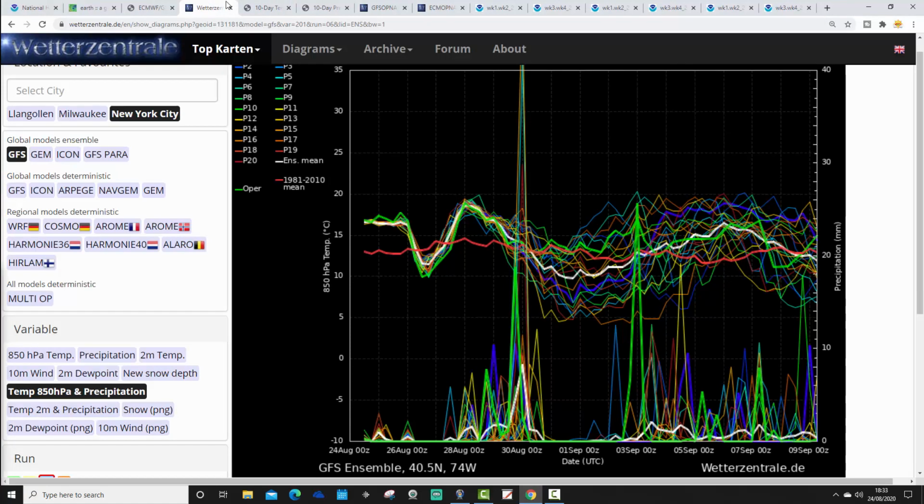These are the GFS upper air temperature and precipitation ensembles for the next couple of weeks for New York City. The red line is the 30-year upper air temperature average for New York. We're starting off warmer than average at the moment.